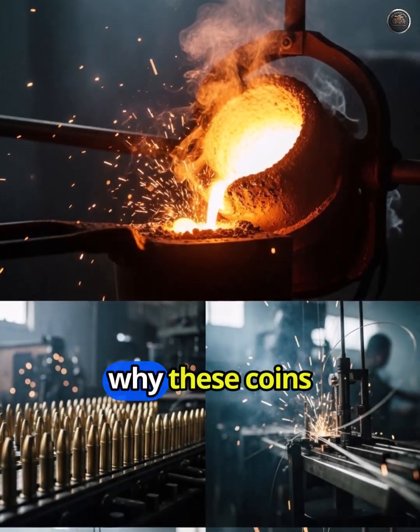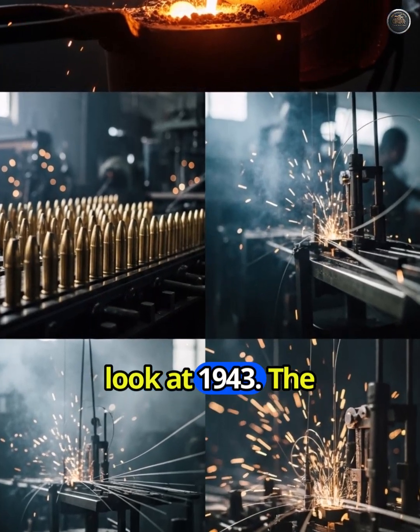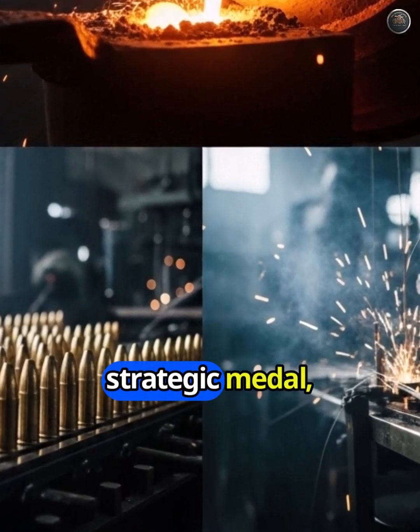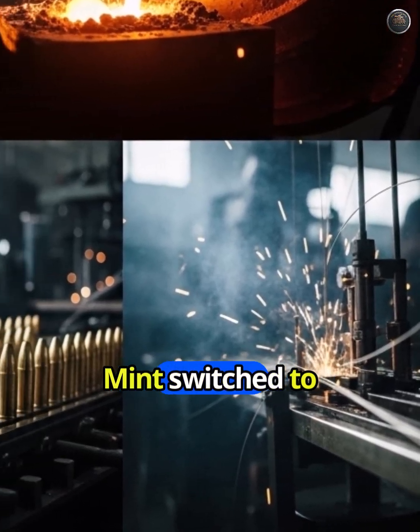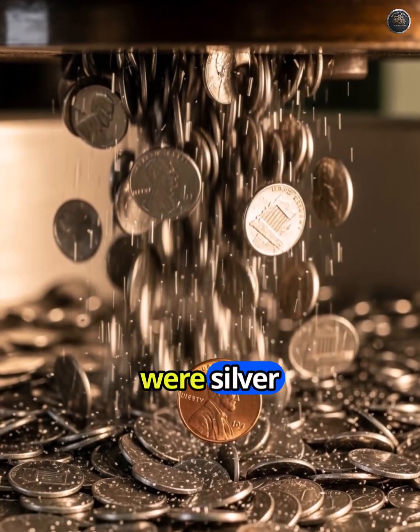To understand why these coins exist, we have to look at 1943. The US was deep into World War II. Copper was a strategic metal, needed for shell casings and radio wires. So for 1 year only, the mint switched to zinc-coated steel. People called them steelies or silver pennies.